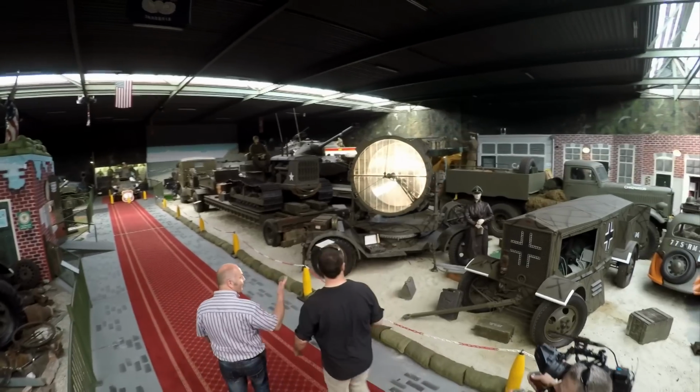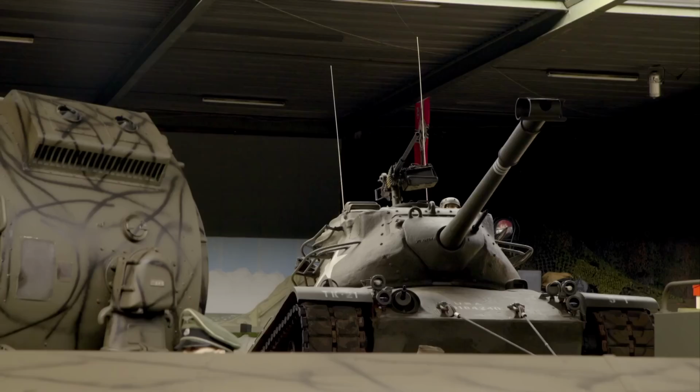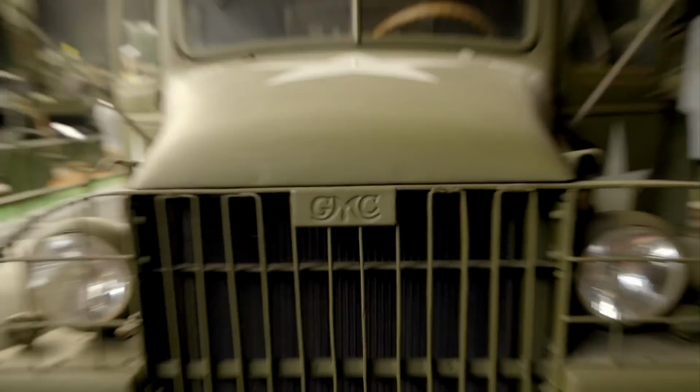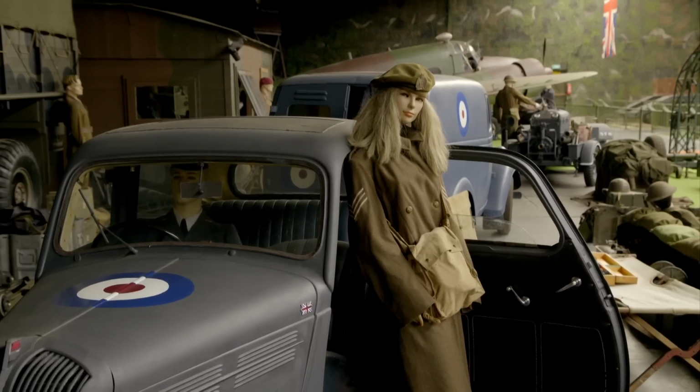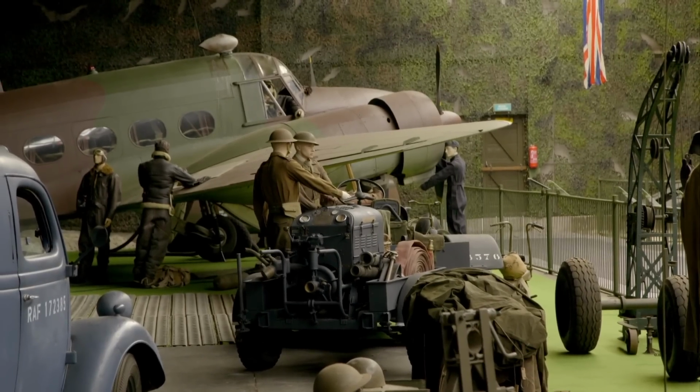We saw vehicle after vehicle after vehicle. These are in mint condition. It's extraordinary that these vehicles were all found in various states of disrepair, and Heiko and his team have brought them back to their original condition.